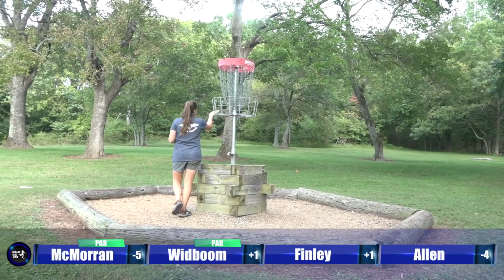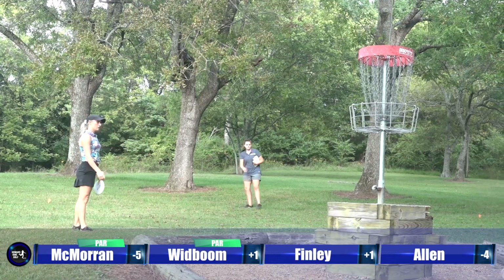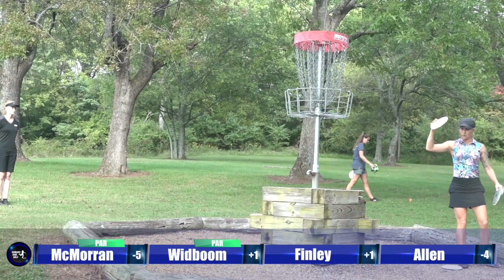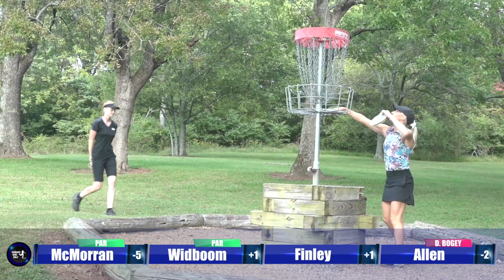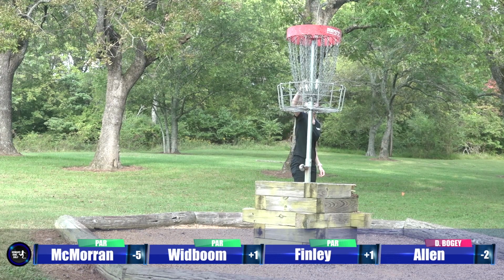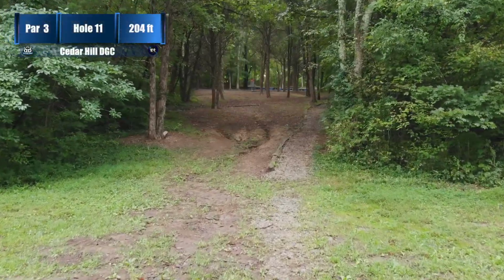Callie tapping in her par. See Katrina tapping this out. And just a little left. And that's that elevated basket. Yeah. Just staring at you. It's a different beast altogether. Taking a double bogey on that hole. And that changes the game quickly. Callie now has 3 strokes on Katrina. As Holly just taps in.